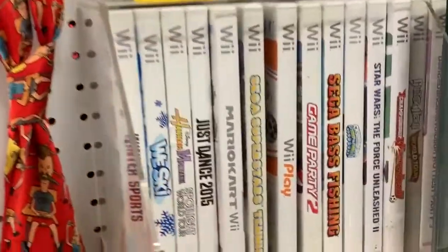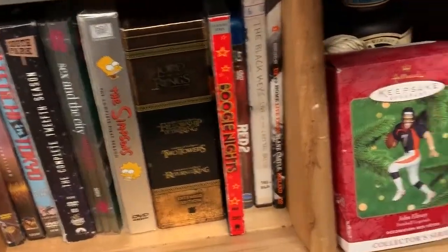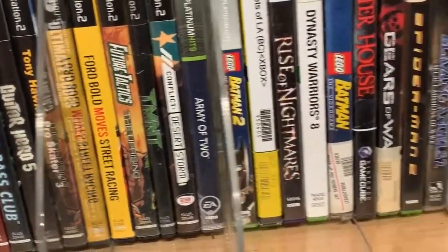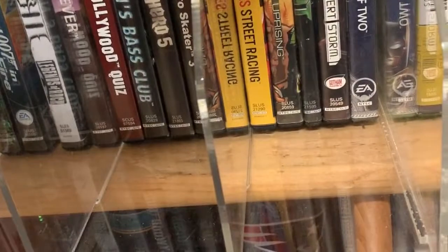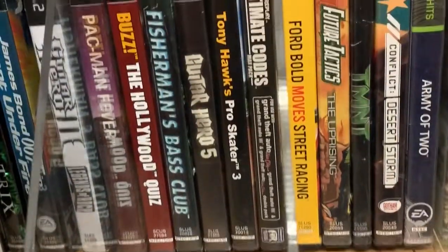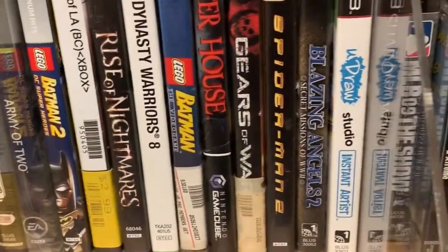Over here in the same booth, we've got a small selection of Wii games, and some DVDs down here like The Simpsons, junk like that. Up here we got some PS2 games, and Future Tactics back there was actually kind of fun to see. I know that's not a very good game, but I enjoy it. I apologize for my camera work. I'm still learning that you guys can't actually see what's through my eyes, and I have to look at the screen of what I'm recording.